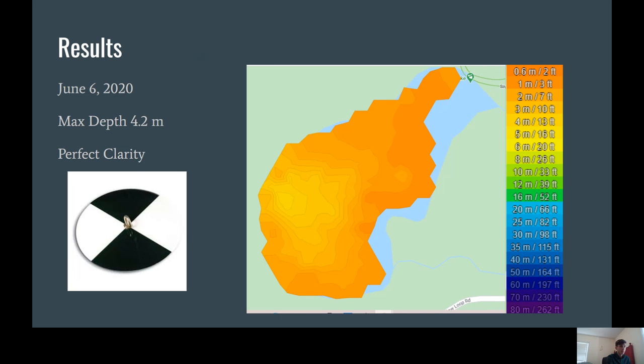Here's the results of the mapping of the lake. And so here we can see the depths of Silver Lake, and this was taken June 6, 2020. The max depth of the lake was 4.2 meters.